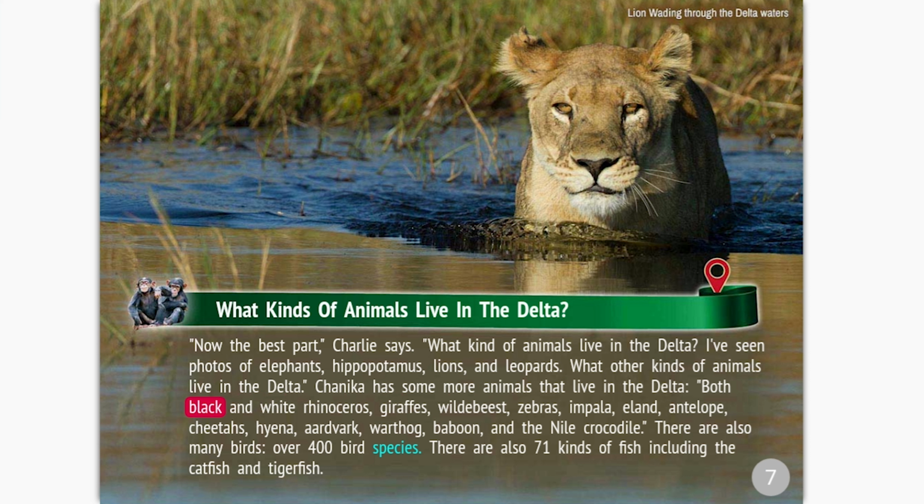Both black and white rhinoceros, giraffes, wildebeest, zebras, impala, eland, antelope, cheetahs, hyena, aardvark, warthog, baboon, and the Nile crocodile. There are also many birds, over 400 bird species. There are also 71 kinds of fish, including the catfish and tigerfish.